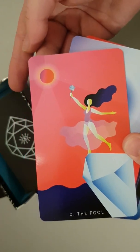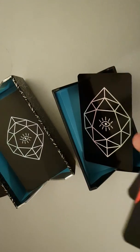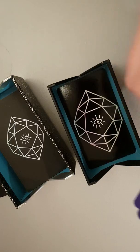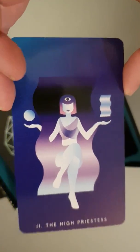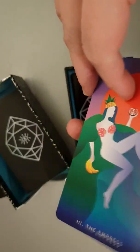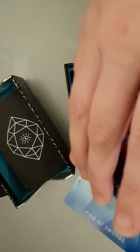So you've got the Fool, the Magician. These are quite stuck together because obviously I've never opened these before. So you've got the Magician. And pop them in there like that. High Priestess. Oh. High Priestess. The Empress. The Emperor. Quite like his bear hat that he's got on.